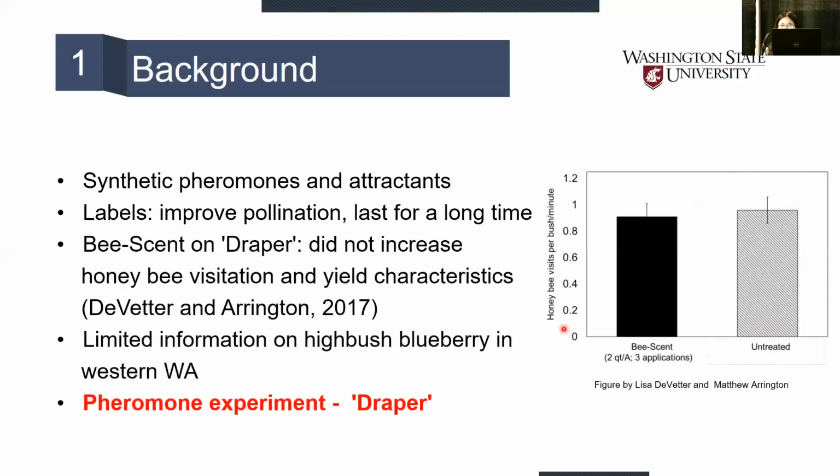So I conducted the pheromone experiment on Draper, including 4 different kinds of synthetic pheromones and attractants, to see whether they have a good effect on improving pollination in blueberry.